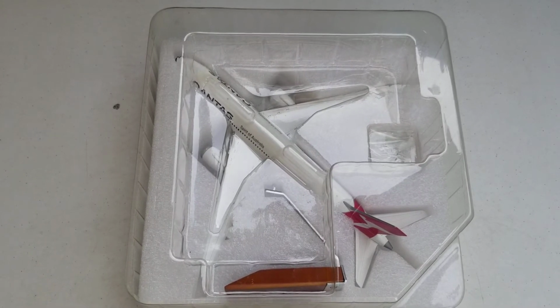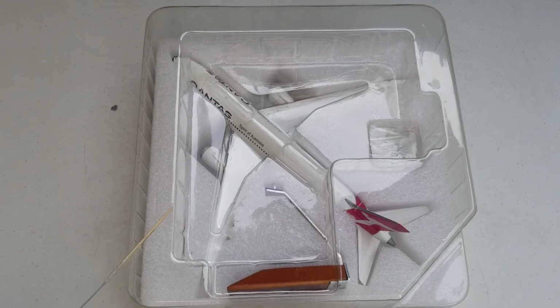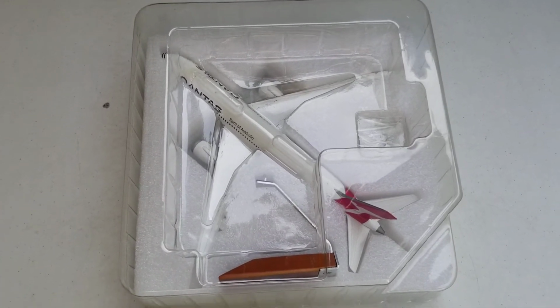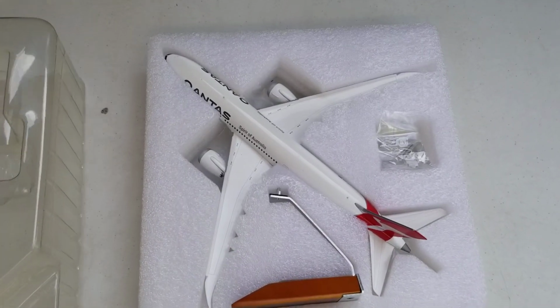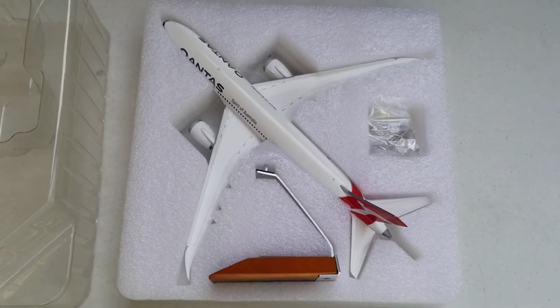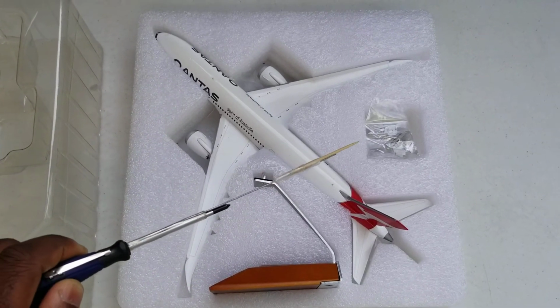Alright, I finally took this packaging out of the box, and this is what you see here. Partial plastic and partial foam. The top part is the partial plastic. I'm going to go ahead and take that off right there, and then that's what you see. The aircraft model itself, the model stand, and the gear replacement doors.